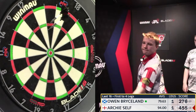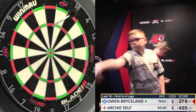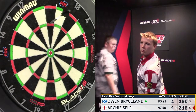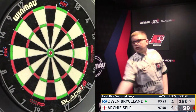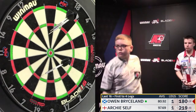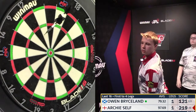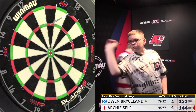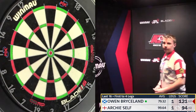A 4-1 victory it was for Archie in his first round match. An 84 average against Alfie Cook, brother of Lewis. Both part of the Windmill 360 team is Archie and Lewis. And a bit like what we mentioned with Paige Paulin last night with the girls, the glittering youth resume that she has, Archie Self has the same. My youth resume, it was runner up in the Butlins under 14s, and there was only 2 of us turned up for it.